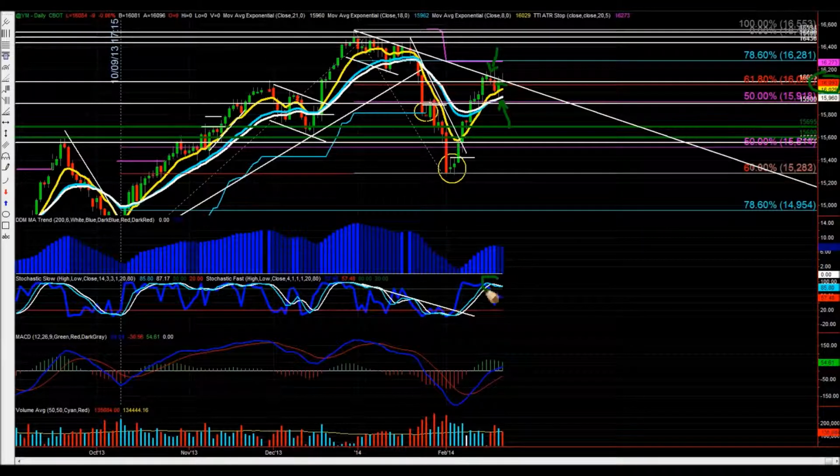We're overbought in our stochastics, and we've got zero line resistance on the MACD. So the question really is, are we going to push off from here and retest these highs in the Dow, or is this going to be resistance because we didn't clear that high from earlier in the week? Monday, Tuesday, Wednesday, we couldn't get above that high. So the question is, are we going to roll over?